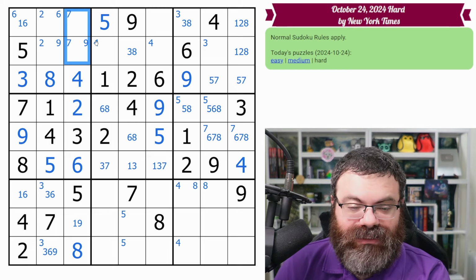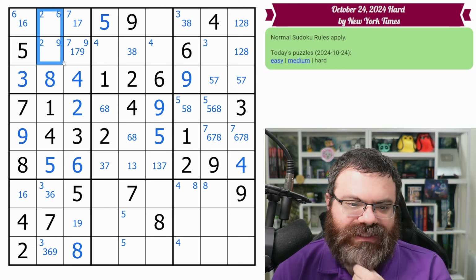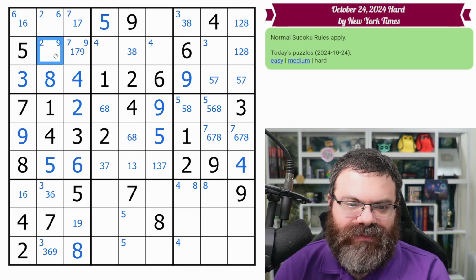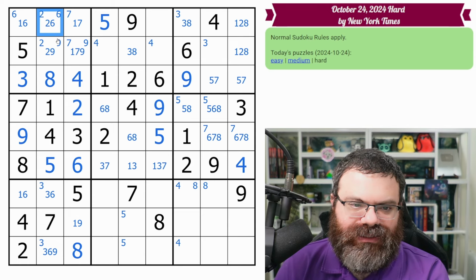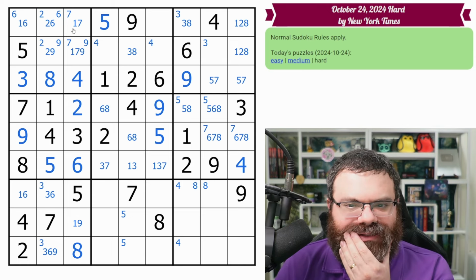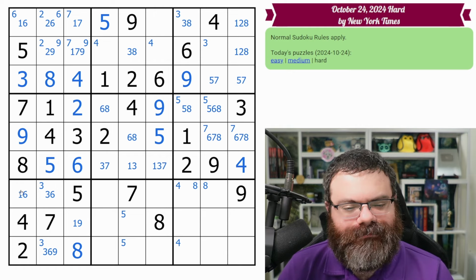Like this whole column is 1, 7, 9. Top one's not a 9. And this column is 2, 3, 6, 9. This can't be 6. 2, 3, 9, can't be 3 either. Neither of these are 3, yeah. So 2, 6, 9. This one's not 9. 2, 6. You'd think there'd be something to do here. I'm looking, but I don't see it.